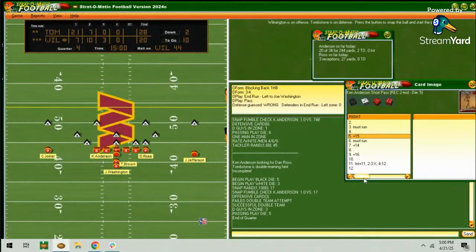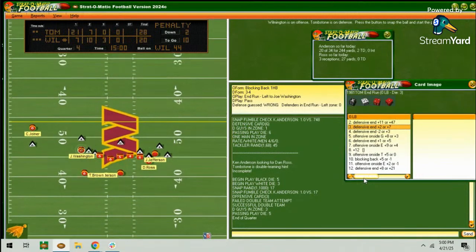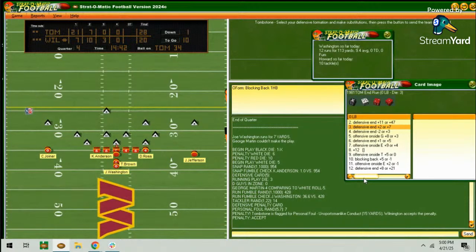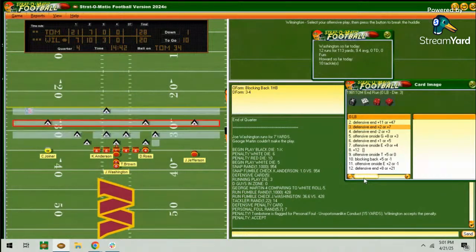These are a couple of expansion teams from 1968. Wilmington has won a couple of titles in 1975 and 79, I believe, was the second one.